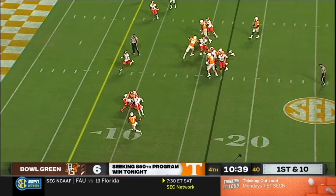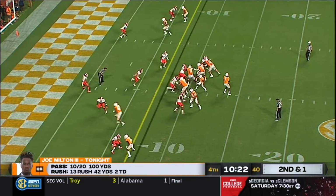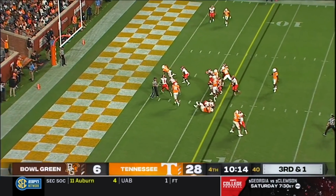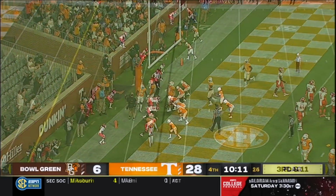Here's room to the left side and inside the 10. Going so well. Looking to the end zone. Incomplete. What is the pylon if you're going to miss anywhere? Here we go. Oh, a flag on the play. Smokey didn't see the flag.